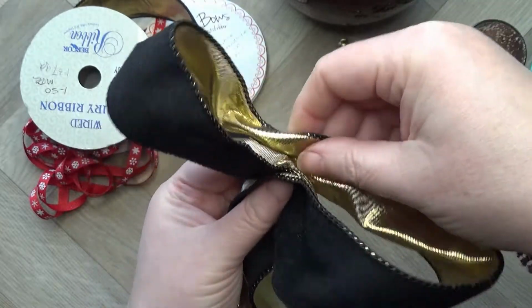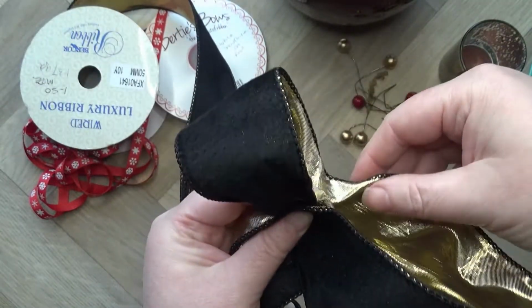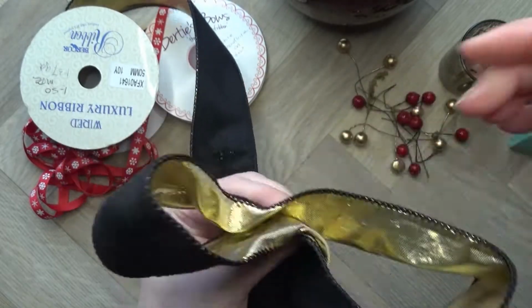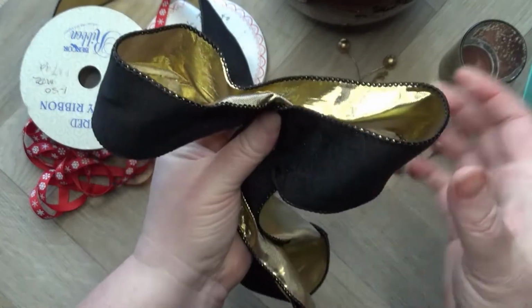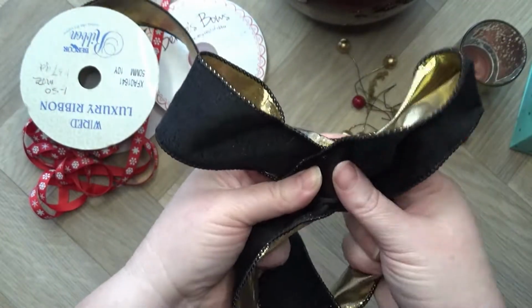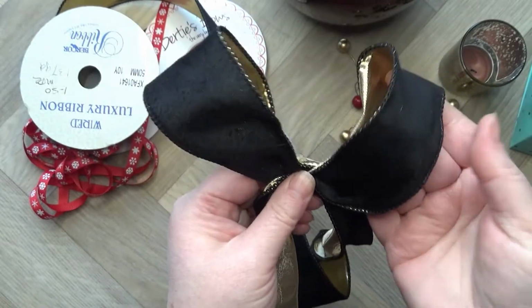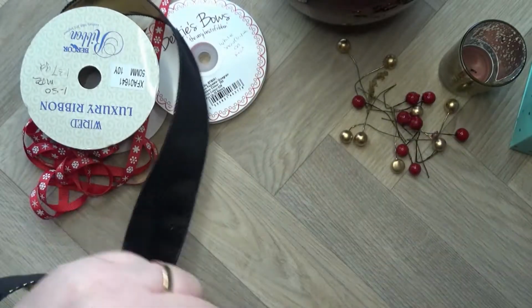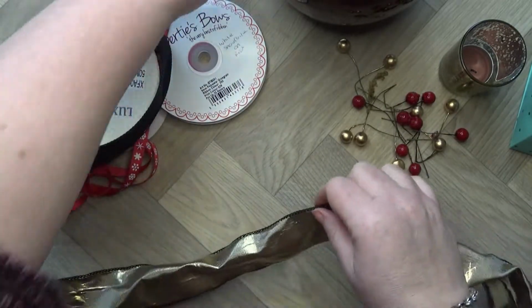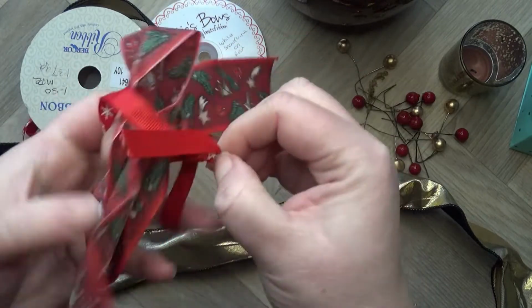That middle needs to go over. If you look, my middle is over because this loop is bigger than this one. So if you move the middle over to make the 2 loops roughly the same size, that's better. So there you have a black bow. Okay, and then if you want the gold bow, I'll just undo that one so I can show you.